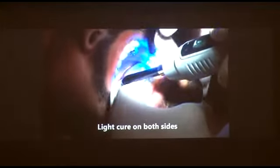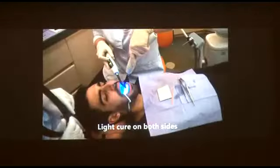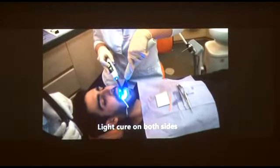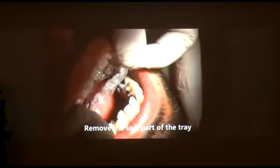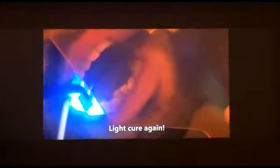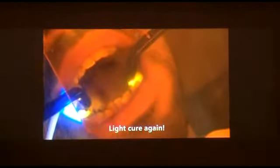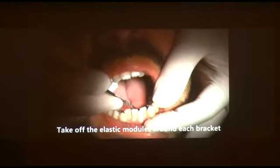And we use light cure on both sides together. Because if you use it only on one side, then sometimes the other side just lifts a little bit. And after I remove it, I do light cure again. It's very important because sometimes the light did not get to some places. So you do light cure again.